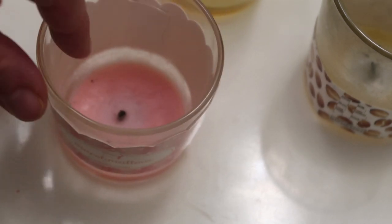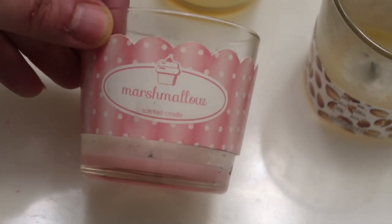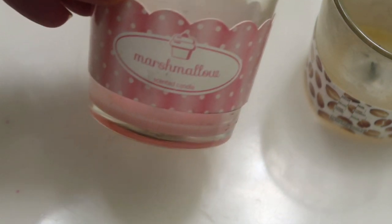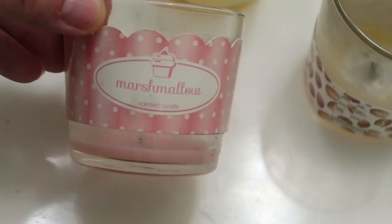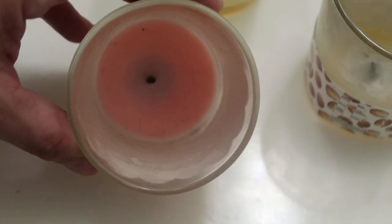So a lot of these Dollar Tree ones, you guys, have been burning quite well, but the throw's been a little lackluster. So this is the Marshmallow of the Dollar Tree ones, but this is the one that had the cupcake lid, and it looked like sprinkles, and it was supposed to have a little cupcake wrapper. This one smelled like nothing. Just nothing, like no scent whatsoever.